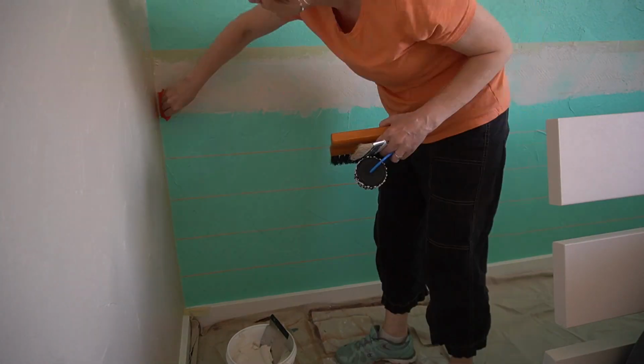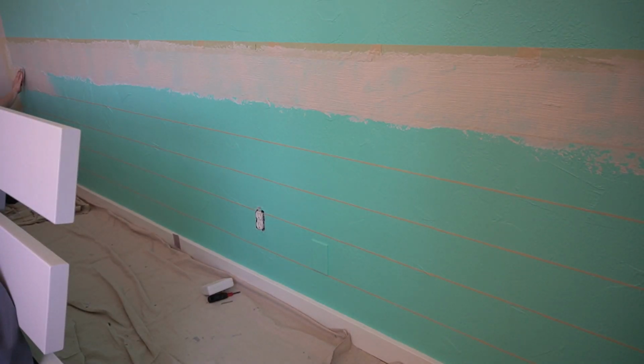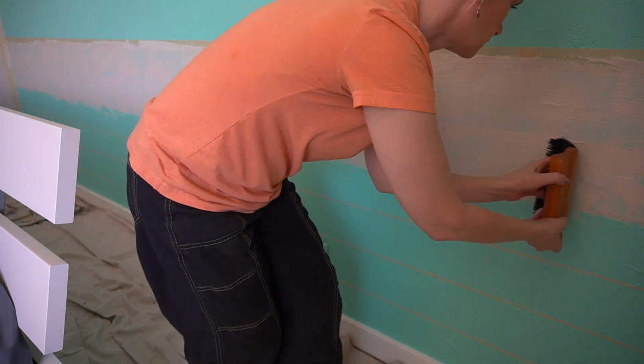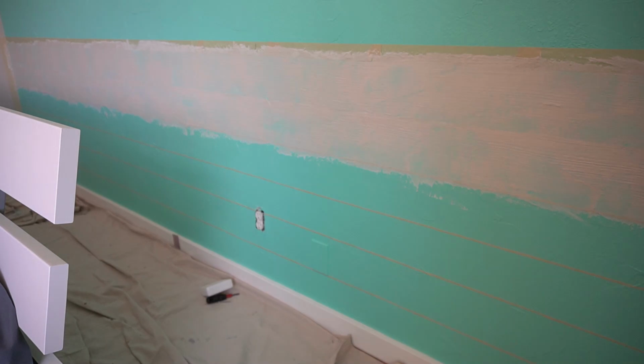So I'm using a few key tools to do a graining look, but sadly, the wall beneath this is already pretty heavily textured. I thought the graining might mask it, and to be fair, it sorta does. It would have been a lot better though if I went a lot thicker. I used a Japan scraper to apply it and then the tools to add various textures.